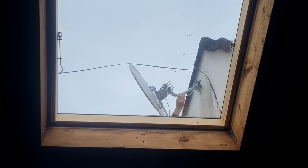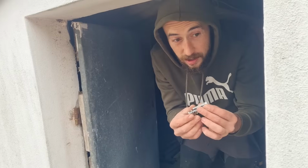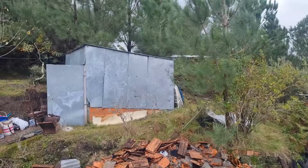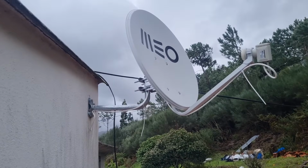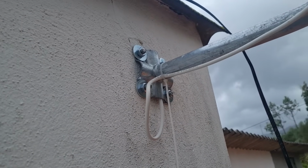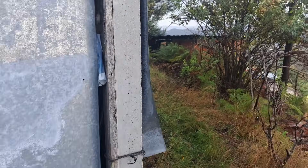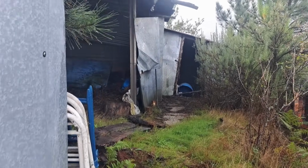Looking out the kitchen skylight, Will noticed that our internet satellite dish was hanging off due to the high winds. We removed the shorter screws and wall plugs and replaced them with threaded bar bolts and nuts going right through the walls. Here we have our animal houses.